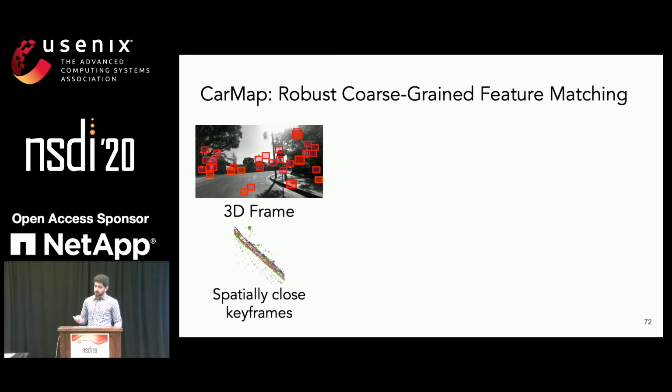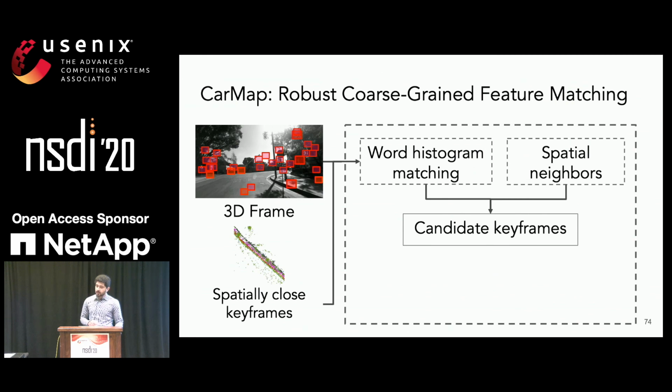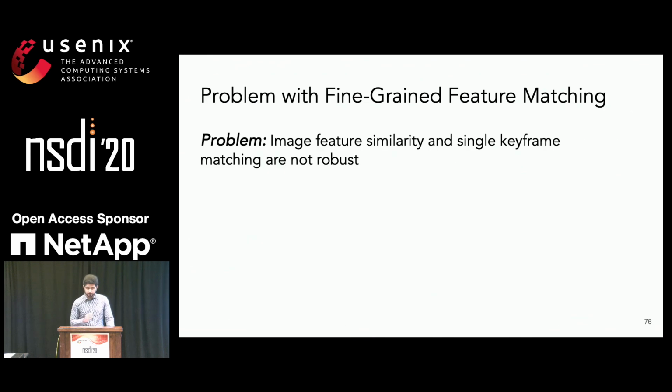Given the set of spatially close keyframes, CarMap finds the keyframes that most closely resemble the current 3D frame based on image similarity. And in addition to that, CarMap also picks the keyframes that are the closest neighbors of the 3D frame spatially. This forms a set of candidate keyframes that are the potential locations of the 3D frame in the map. To find the exact location, CarMap transforms the 3D frame to each one of these locations and then performs fine-grained matching as well.